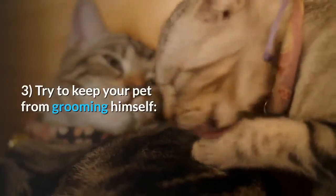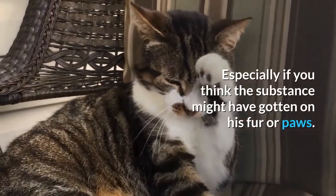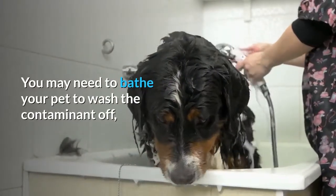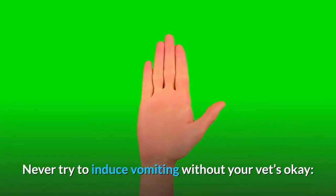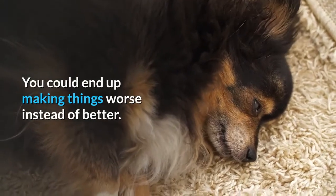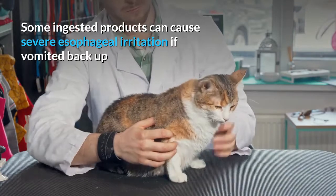3. Try to keep your pet from grooming himself, especially if you think the substance might have gotten on his fur or paws. You may need to bathe your pet to wash the contaminant off. But check with your vet first. Never try to induce vomiting without your vet's okay. You could end up making things worse instead of better. Some ingested products can cause severe esophageal irritation if vomited back up.